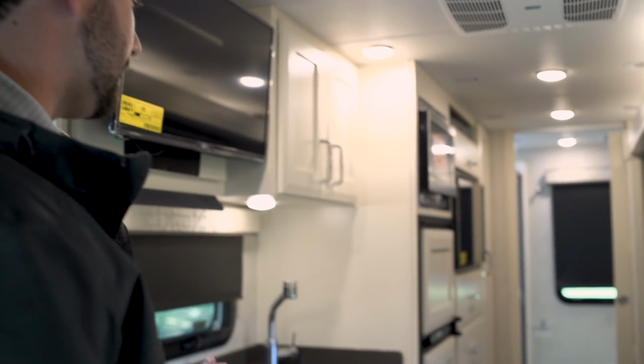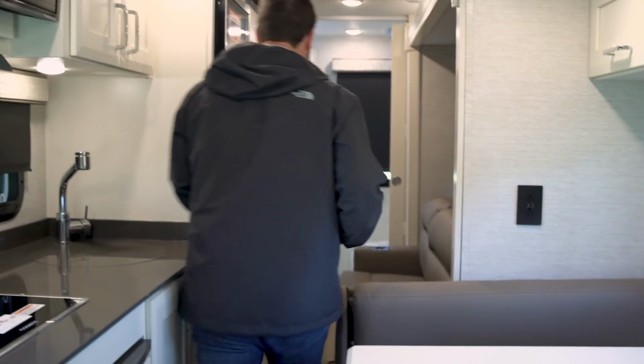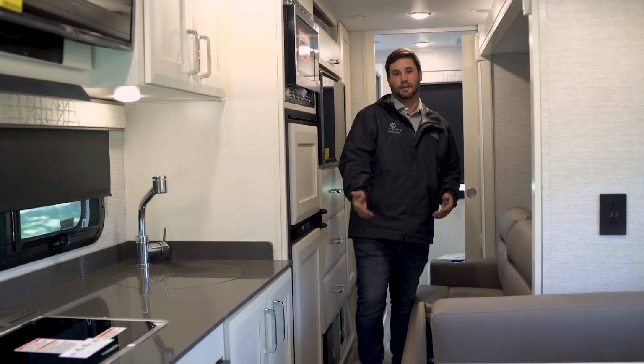Now, before we put the slide out, a lot of people always ask me on the phone, how much room do I have in the coach? This is with the RW slide all the way in. So I still have plenty of room to get to the bathroom because, when you have your slide in, you have to be able to get to the bathroom.